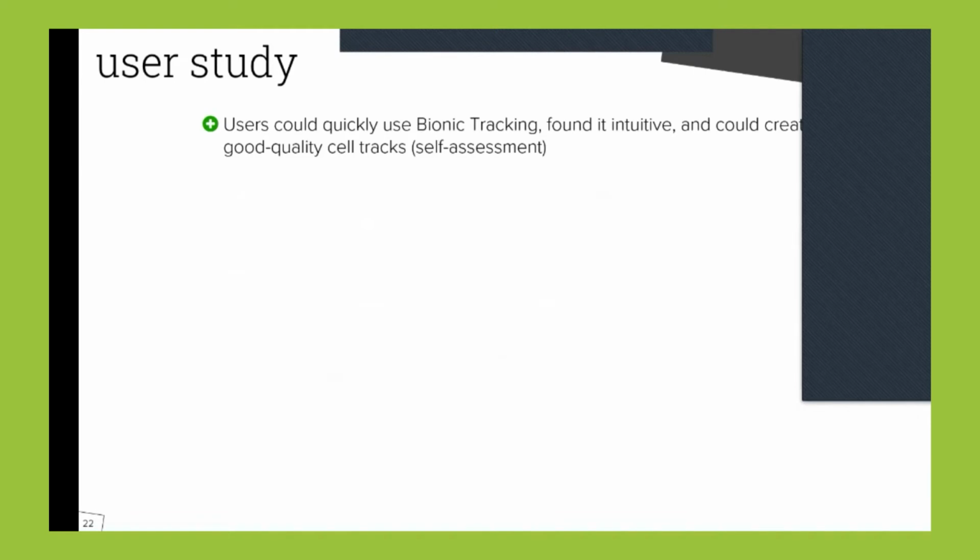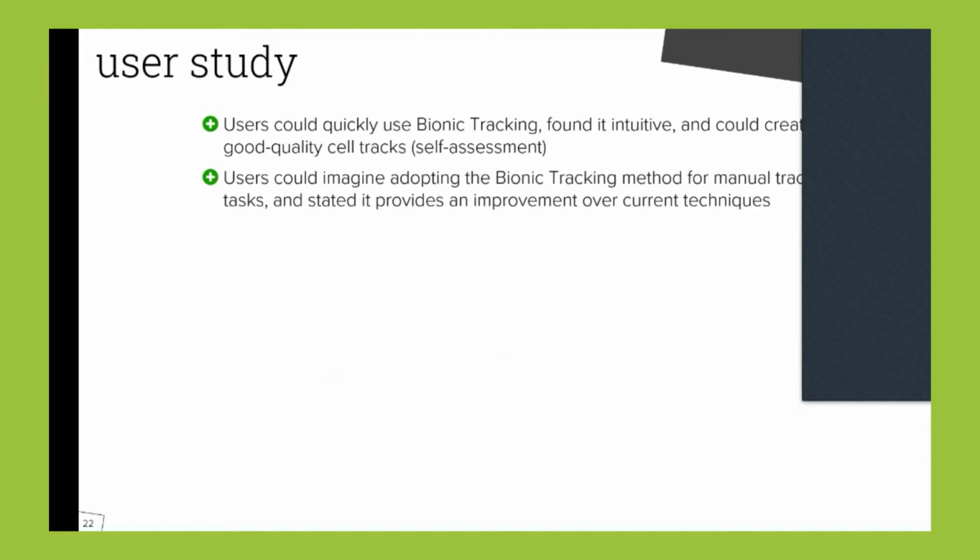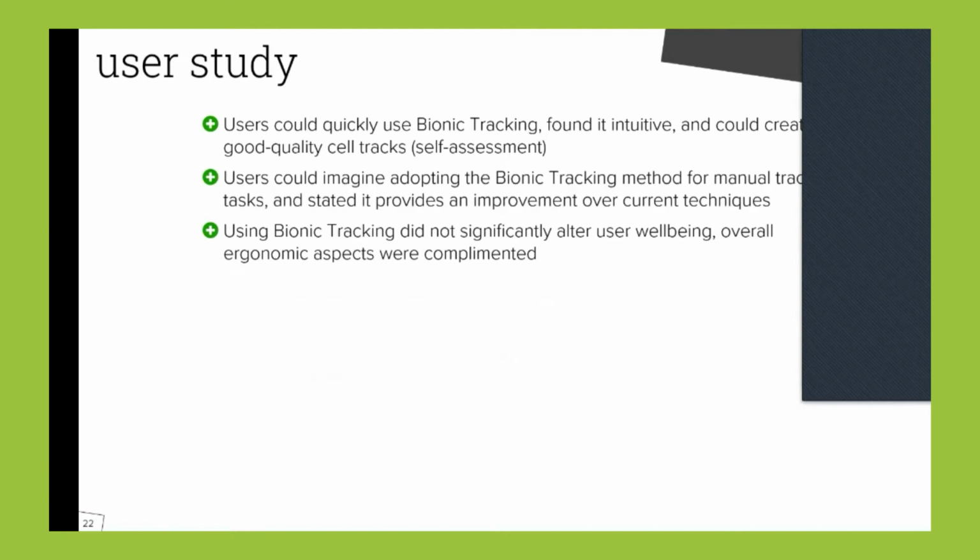Okay, so what have we figured out with that? People were actually quite quickly able to use bionic tracking. They found it intuitive and, from their self-assessment, they could create good quality cell tracks. And they could actually imagine using bionic tracking for their manual tracking tasks. And they stated that it provides an improvement in terms of ergonomics and speed over current techniques.